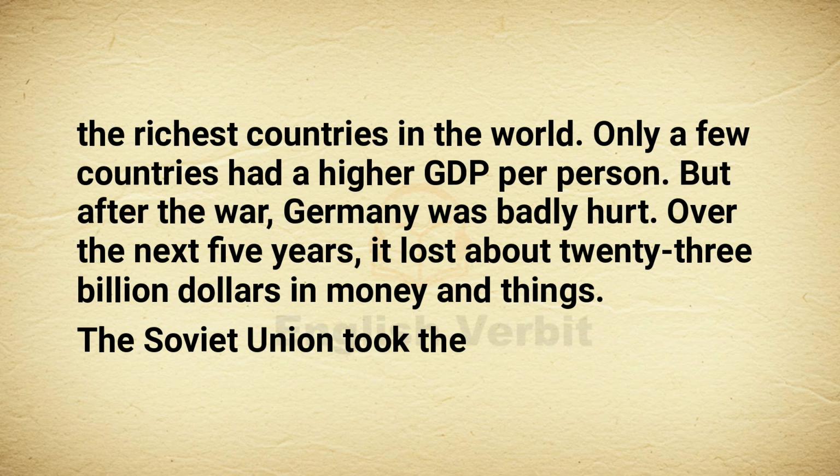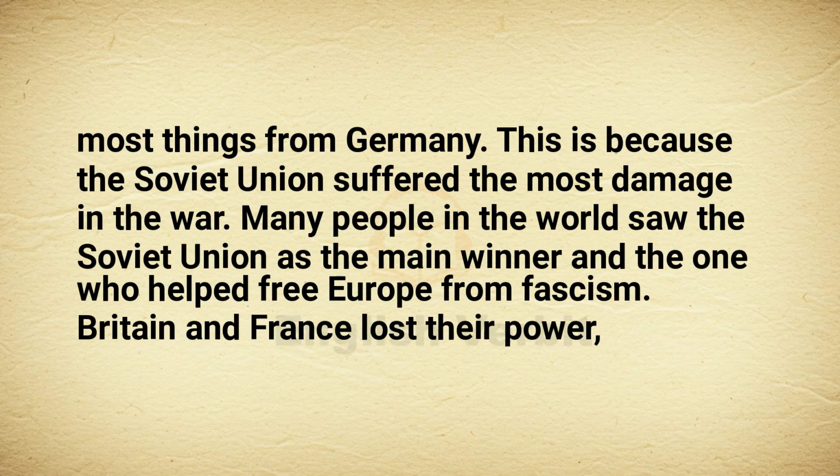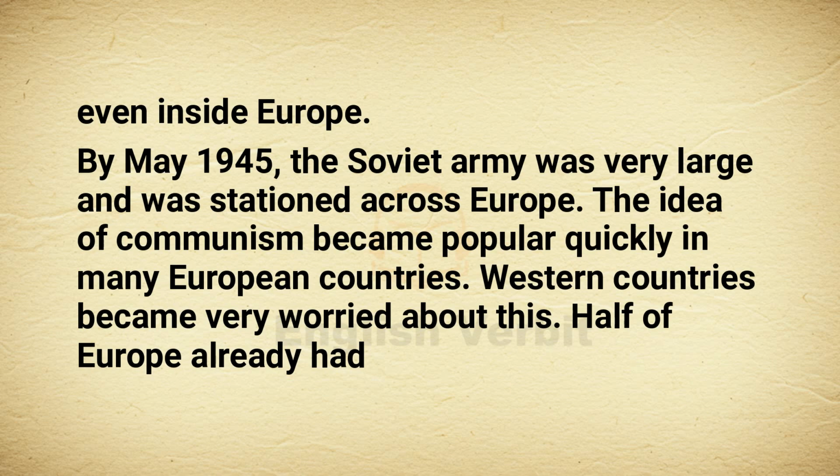The Soviet Union took the most things from Germany. This is because the Soviet Union suffered the most damage in the war. Many people in the world saw the Soviet Union as the main winner and the one who helped free Europe from fascism. Britain and France lost their power even inside Europe.